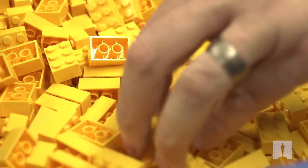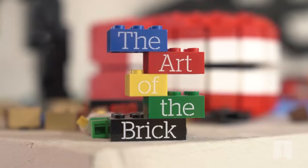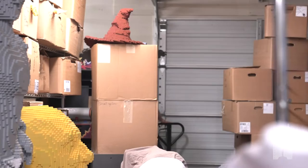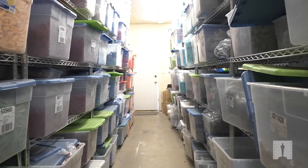My name's Nathan Sawaya, and I am a Lego artist, and we're in my art studio here in North Hollywood. I was 5 years old when I received my first Lego set. It was from my grandparents. It was a Christmas gift, I believe, and I immediately tore into it and started building.